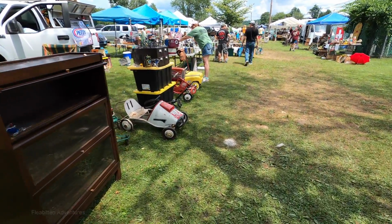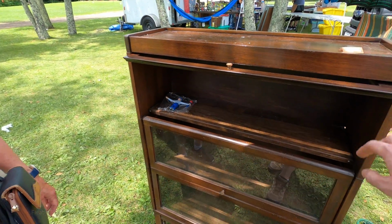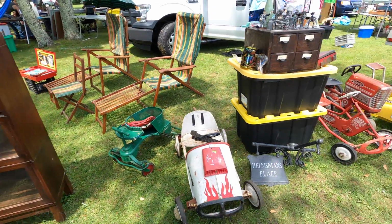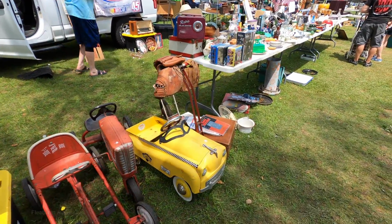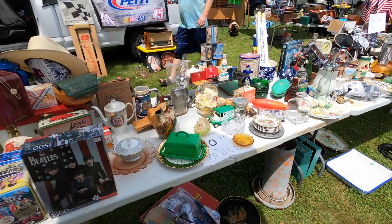Here's a barrister's bookcase, and I've actually got a couple of these at home that I use for display cases. I think that's a newer one. I don't think that's too old. It does look newer. It's not brand new, but it doesn't look as old as the one I have. The one I have is from the early 1900s, and it separates into different shelving units. That one was solid, and I'm thinking that's probably from the 40s, 50s, 60s, something like that.